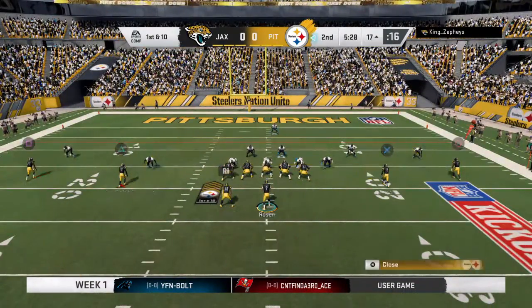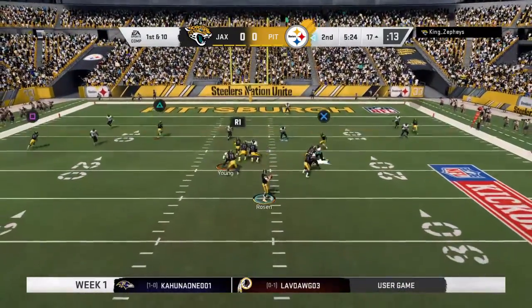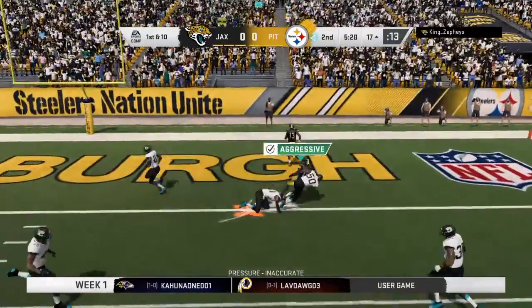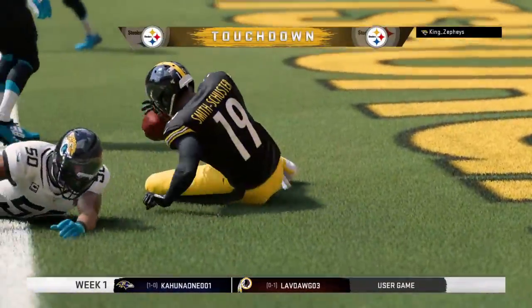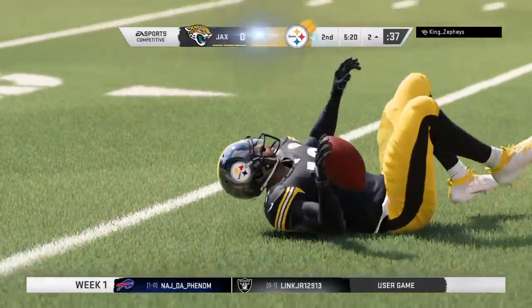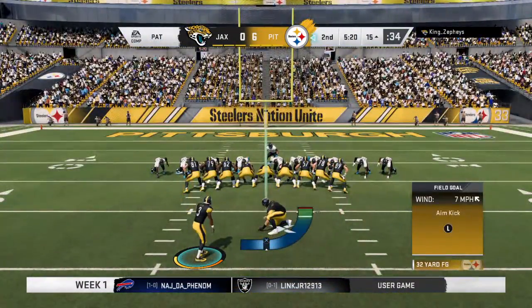Yeah, better against man than zone, because now you're running away from someone and you're not running into a defensive player in another zone. And he's going to take it in for a Steeler touchdown from 17 yards out, as his guys are first onto the scoreboard here this afternoon.